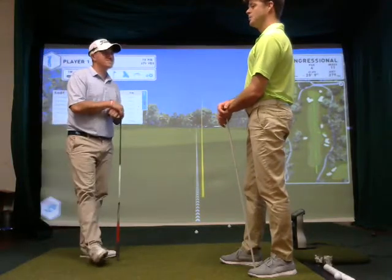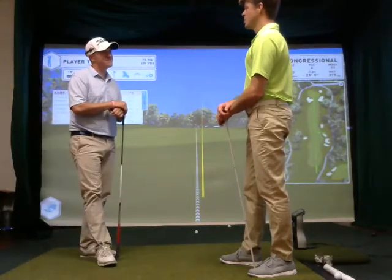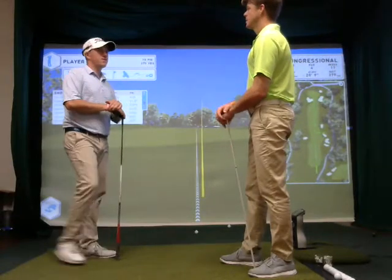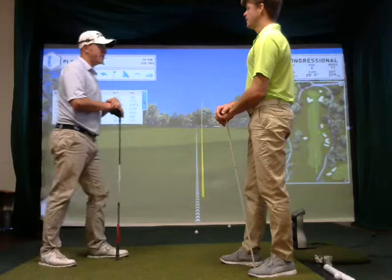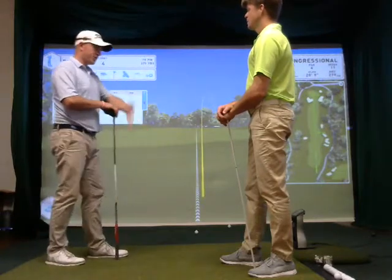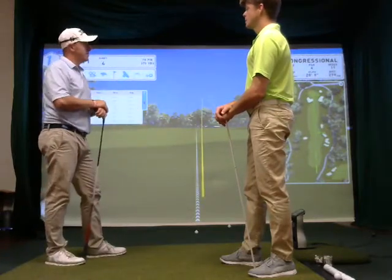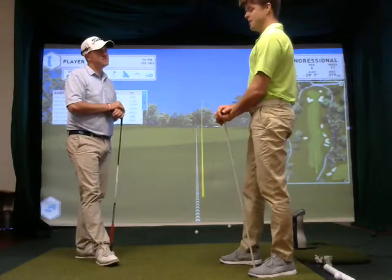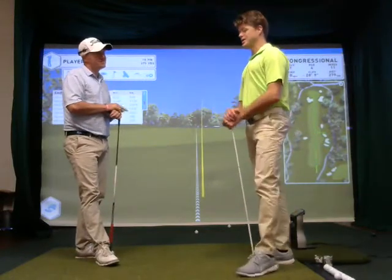Another thing we talked about was with your longer irons, we moved the ball slightly forward. Yeah, that's helped a lot. I haven't had those misses where I chunk them or block them out to the right. They've been pretty consistent. Very nice. Glad to hear it.